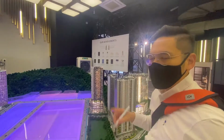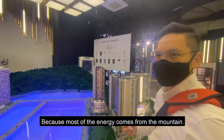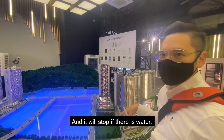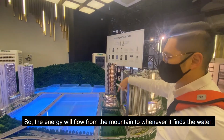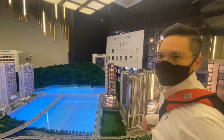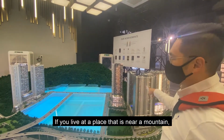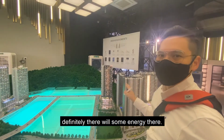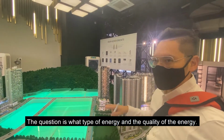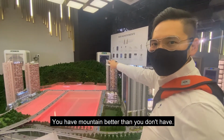You see, why do we want to look at mountain? It's because most of the energy comes from the mountain, right? And it will stop if there's a water. So the energy will flow from the mountains to whenever we find a water. Okay. So if you live in a place that is near a mountain, definitely there will be some energy there. The question is what type of energy, what is the quality of the energy? You have mountain, better than you don't have.